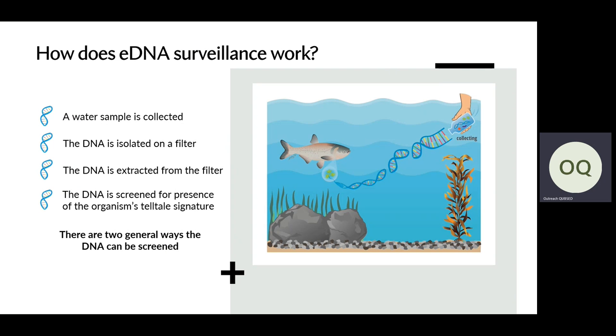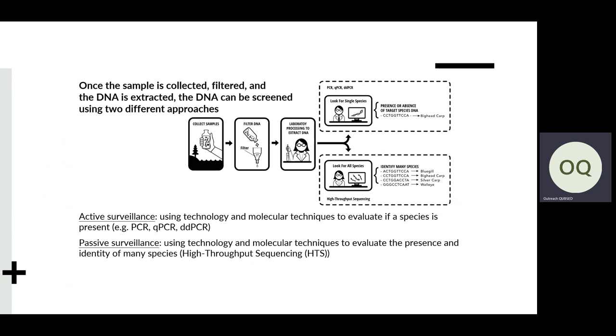So how does it work? We take a water sample, we filter that water, run it through a paper filter, extract the DNA from that filter, and then we screen it for the presence of the organism we're looking for. And there are two ways we can do this. The first way is what they call active surveillance. In other words, using that qPCR method, making a species-specific primer and probe to detect, say, smallmouth bass or redside dace. This PCR method is nice because we can deploy it pretty cheaply at large scale. And I'll talk about some examples of that.